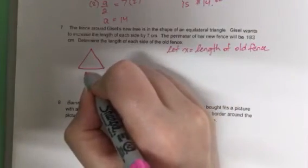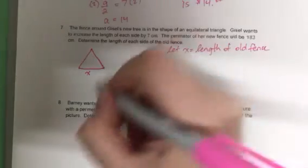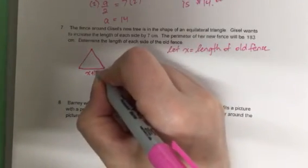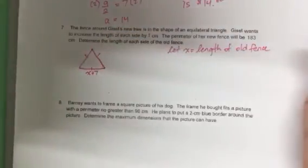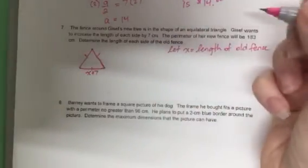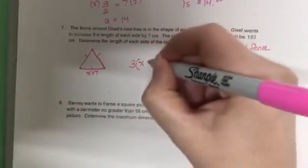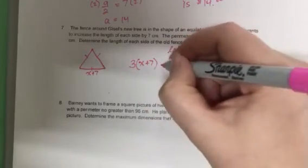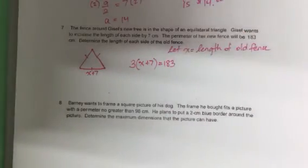So my old fence would have been this long, but now she's going to increase each side by 7. So each side is going to be X plus 7. And I have 3 sides that are all that. So instead of going X plus 7 plus X plus 7 plus X plus 7, I can also go 3 groups of X plus 7. And when I put them all together, it should be 183.